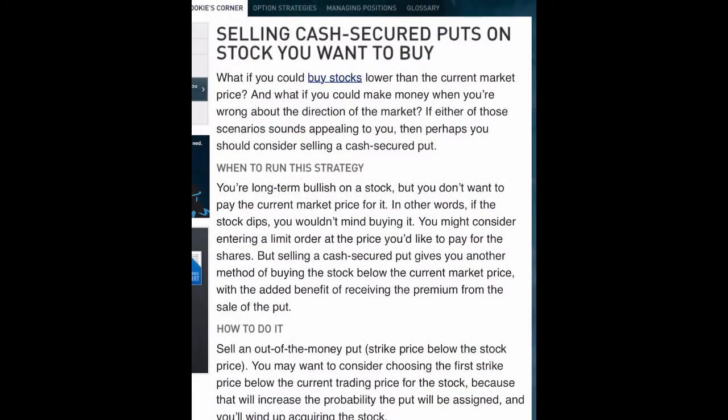I'm going to go over this article with you if you guys don't know what a cash secured put is. What if you could buy stocks lower than the current market price? And what if you can make money when you're wrong about the direction of the markets? If either of those scenarios sounds appealing to you, then perhaps you should consider selling a cash secured put.